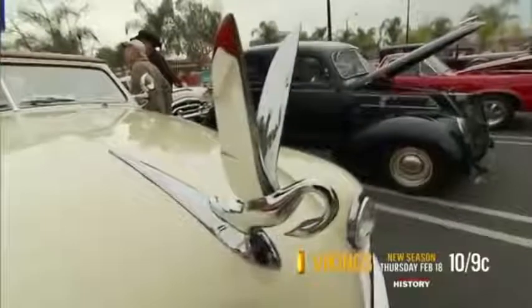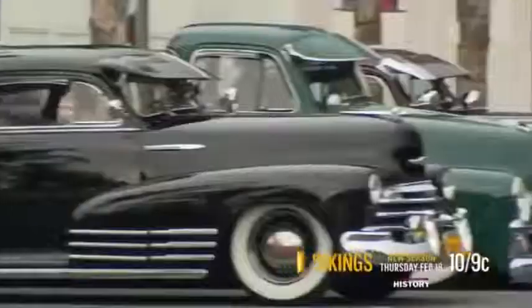And it became the mark of the car, and so they started to have a contest to see who could get the prettiest ones.